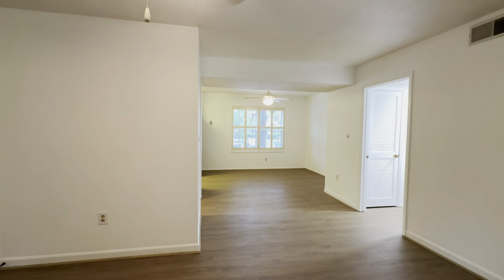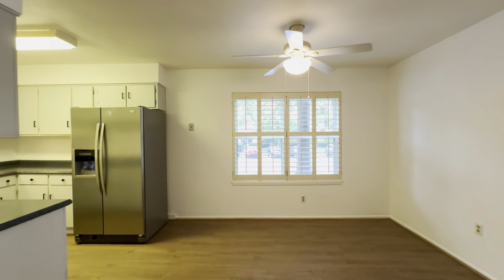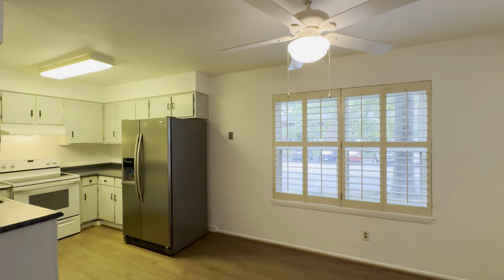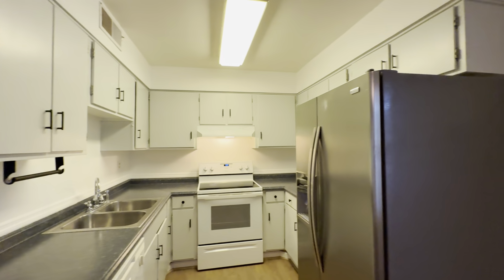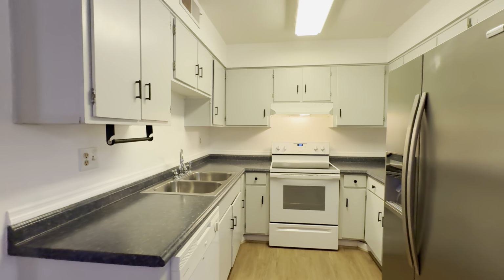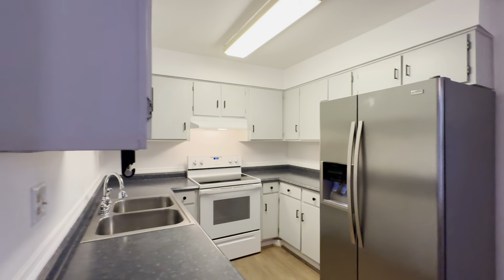And then back inside, the living room opens and flows into the dining area that is off the kitchen. So you have nice built-in shutters in here with the ceiling fan, and then it's open to the L-shaped kitchen, where you have an included side-by-side stainless steel refrigerator. There's a smooth top electric range, as well as a dishwasher here. Gray cabinets and sort of darker gray countertops.